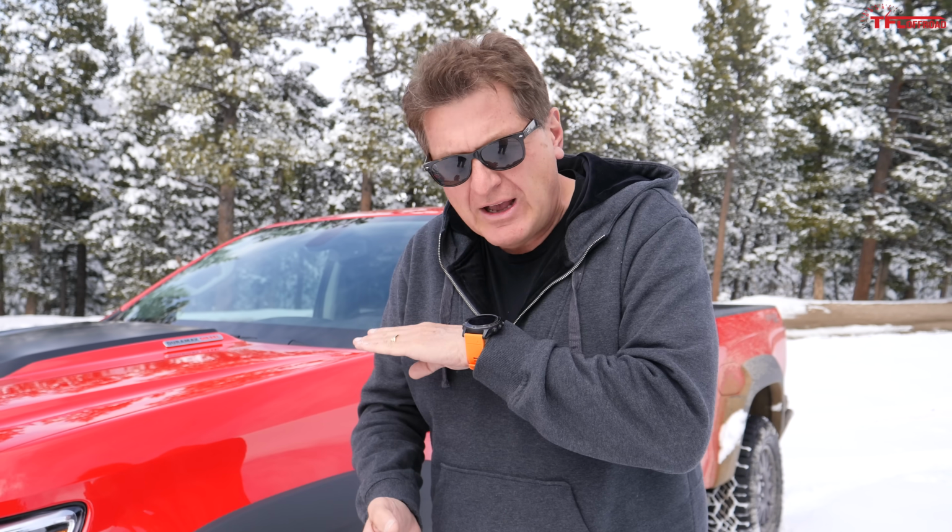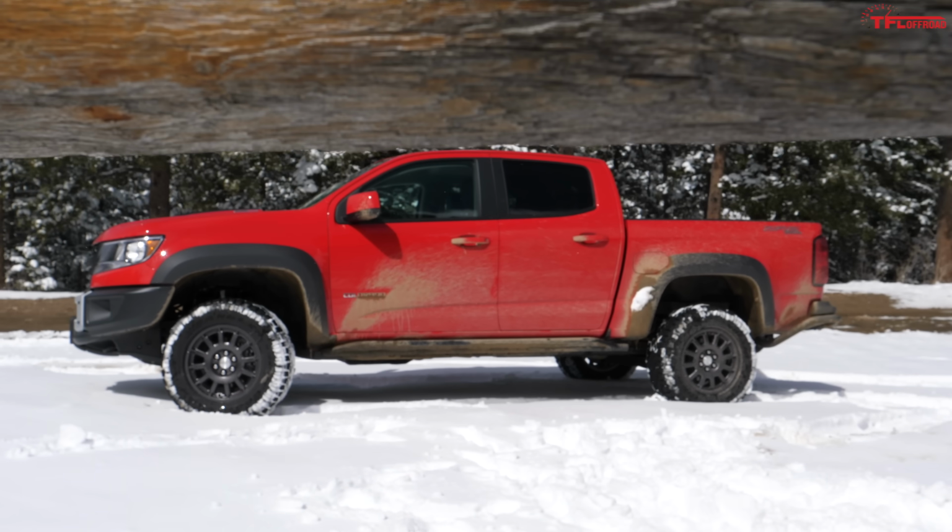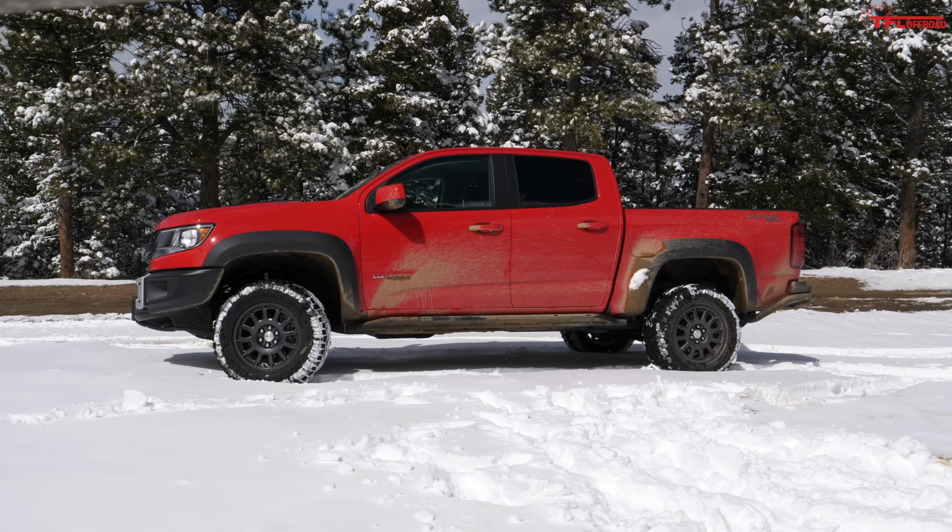So when you're talking about great off-roaders, in the GM truck hierarchy, it kind of starts out with the Colorado, and then above that is of course the ZR2 Colorado, and then if you really want to get fancy, you could put the baby Duramax under the hood, and that would give you a Colorado ZR2 with the Duramax. But if you really want to go off-roady, overlandy, you've got to go with the ZR2 Bison. Nathan, tell them what this thing is and what makes it so special.